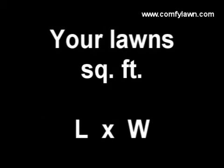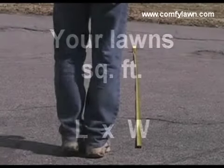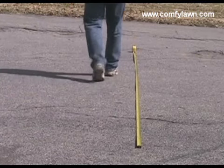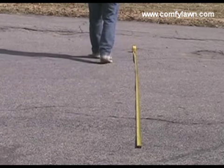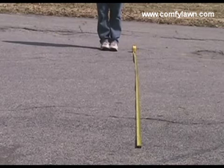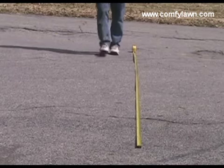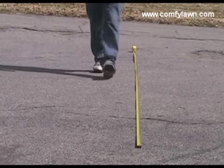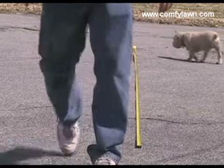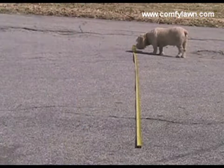To find the square footage of your yard, just figure out what your average step length is. Lay out a measuring tape 20 feet and walk it several times, keeping track of how many steps it takes to cover the 20 feet. Take the average, divide that into 20, and you'll know the average length of each step you take. Walk the perimeter lengthwise and then width, and then you multiply. Of course, this isn't absolutely accurate, but it will give you a rough idea of what your square footage for your yard is. Okay, let's get back to our nutrients.